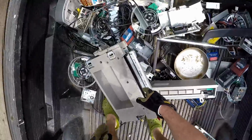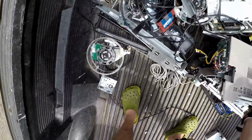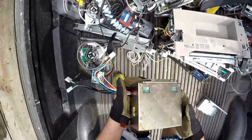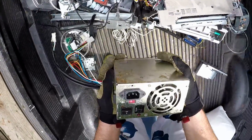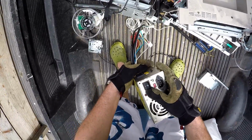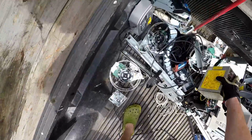Let's see. Anything super spectacular in here? No, just more slot machine stuff, a little power supply there. That's got some good wireage in it. Good stuff, man. Yeah, good scrap right there.